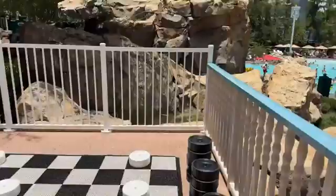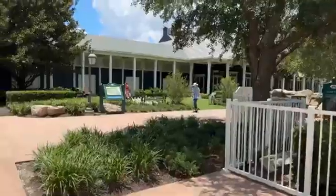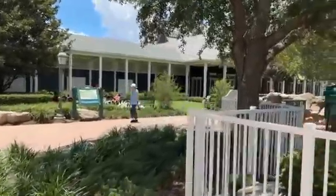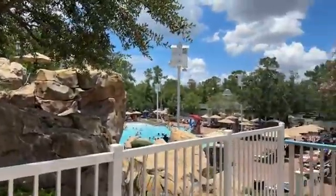We also, as you can see, have some games here. We got giant checkers. There's some giant chess and actually giant Tetris over there as well, which I've been seeing popping up more and more. I actually just saw it in Costco the other day.